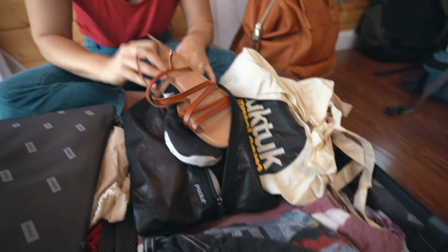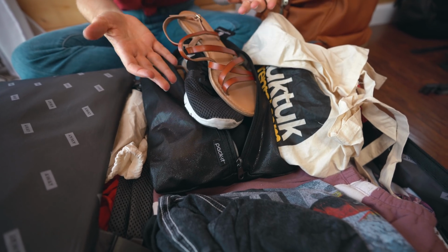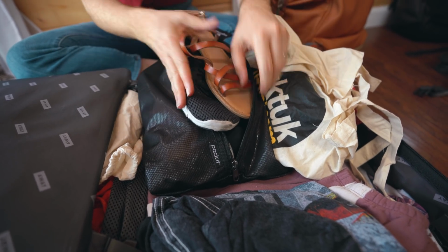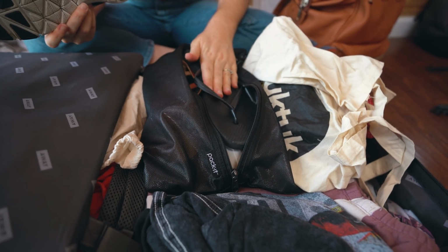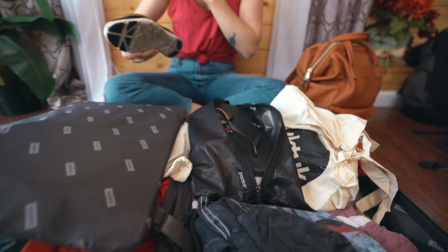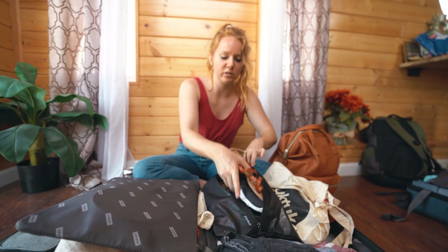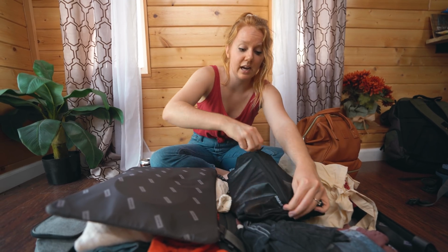I typically have one pair of sandals. Right now they're brown, sometimes they're black, just that can, again, go with everything, like my sweater. I've got so many shoes in here. Flip-flops. These are lifesavers when you're staying at hostels, when you have a pool day, when you have an Airbnb that's really cold and you don't want your feet to get on the ground. Eric and I both have a pair and they come in so handy.